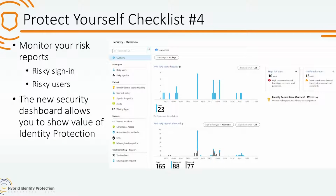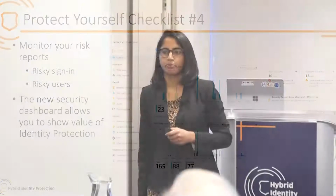So the first thing you want to do to prevent phishing is to monitor the risky behavior within your organization. So within Azure AD, we have the notion of risky users and risky sign-ins. You want to keep an eye on those reports, see if you're seeing any high-risk users within your environment, and then investigate them further, reset password if they're actually high-risk users with their accounts compromised.